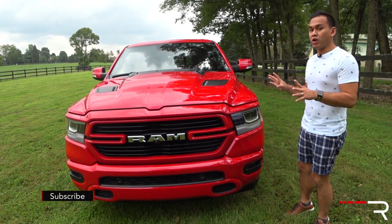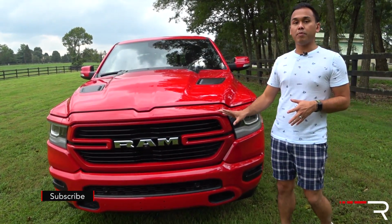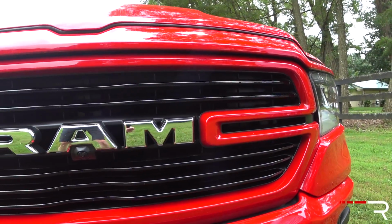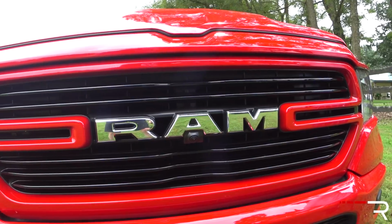You can see the front end of this all-new 5th generation does have the company's new grille. This is the new Ram grille. It replaces the old crosshair grille. You're going to basically notice that when you first look at this all-new generation.